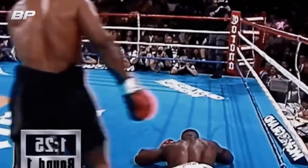Back comes Selden, and Tyson with a left hook, and Selden is down on his stomach. Steve, there are 2. Bruce, who rose once more, lost his balance.